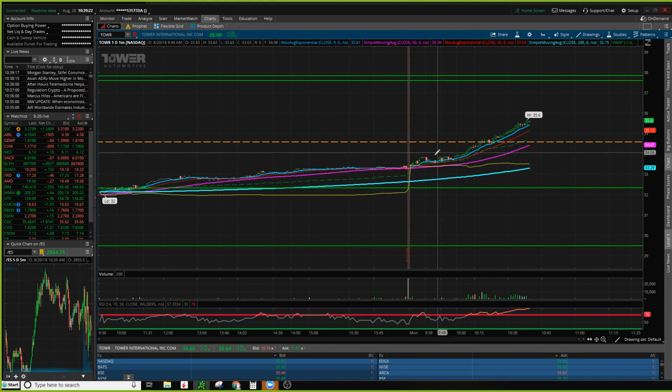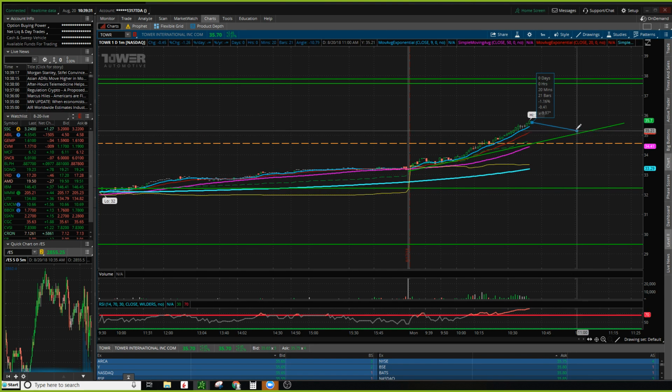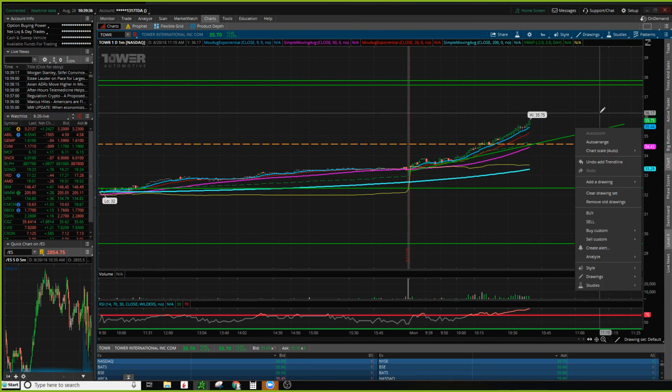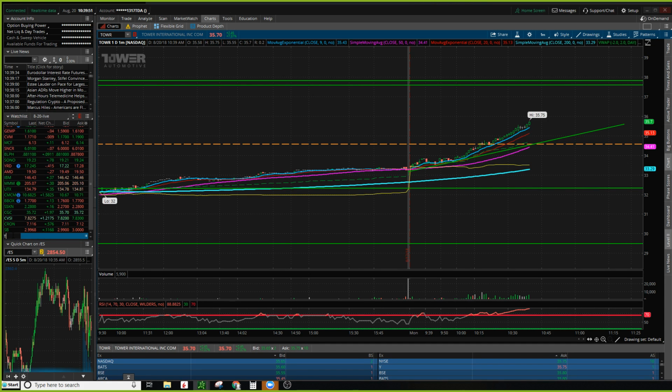Personally, I don't like to chase these, and I would wait for a pullback to this trend line. Either pullback like this, like this, like this. But this is the original trend before the volume breakout. Those are your two options on a stock like that. So good eye on Tower.